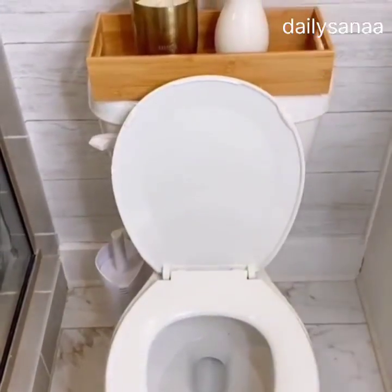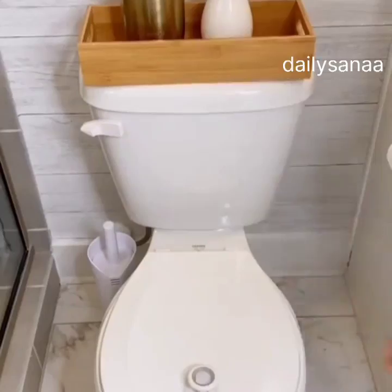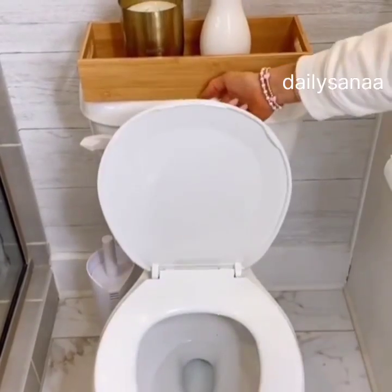If you don't like your hand touching the toilet seat to lift the lid, grab these rental-friendly lid lifters. It allows you to lift the seat on the outside instead.